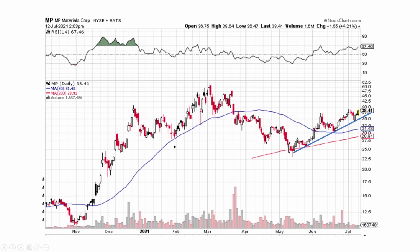MP Materials, this one's looking pretty good if you like rare earth metals in America. It's an American company. Moving on up, you can tell here something changed. Bearish engulfing, bearish piercing. This is a top here, pulling on back. And then right here, you can notice a change. Kind of a bullish, almost a bullish piercing, not quite. So we came up, and now it's all large up days and small down days. You see that? The way that looks, I think this is going to continue higher.